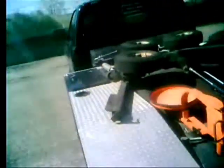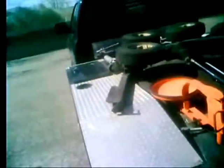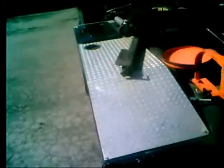Hello. Hello. Hey, what's going on? Someone just handed me this phone. What's going on? We're repossessing the truck.